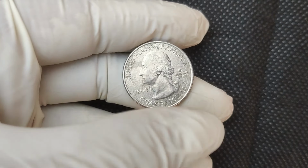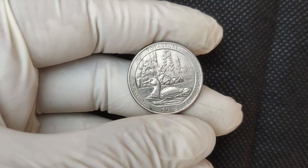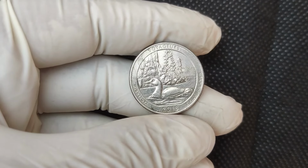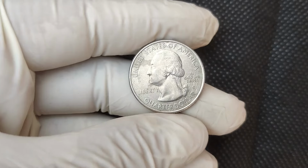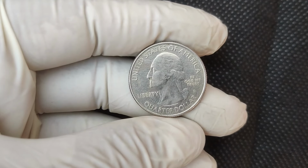Rarity and demand also play a huge role in coin values. The 2018 D quarters were minted in large numbers, but coins in top grades, or with errors, are far fewer in circulation, creating scarcity. And when a coin's demand is high in the market, its value skyrockets. This could be why some 2018 D quarters have seen valuations in the tens of thousands.